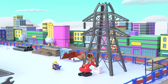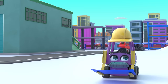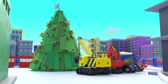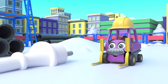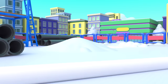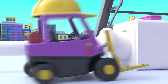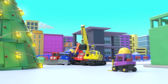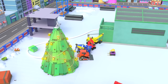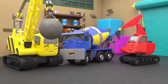Hooray! And the pylon is finished too. Good job, everyone. But Mr. Rubble wonders where everyone's got to. Oh, he's found the secret tree. What's Mr. Rubble doing? Oh, he's helping. He's plugging in the lights. He's not angry. He's happy. Merry Christmas, everyone.